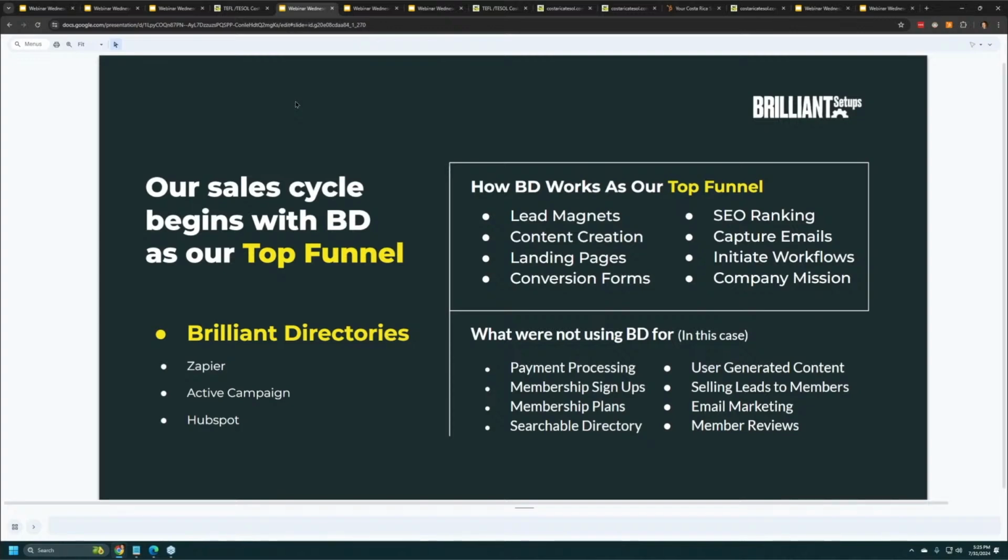A couple of things that we don't use Brilliant Directories for in this specific case are membership signups, a searchable directory, member reviews, and payment processing. We actually don't use a lot of that here for this specific brand. So that's why I was saying earlier, it's a really unique use case of the Brilliant Directories platform that we use strictly for marketing, lead gen and sales.